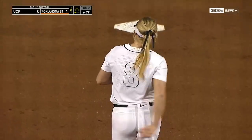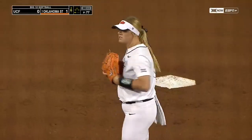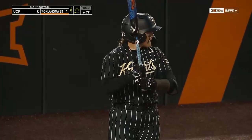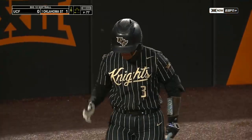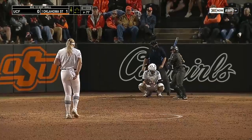Lexi Kilfoyle just continuing to use her defense. Her defense has been so solid behind her throughout the season. Another example of that, just getting these batters to roll over on her drop ball and get the easy ground out.